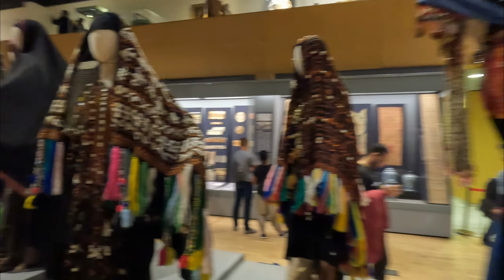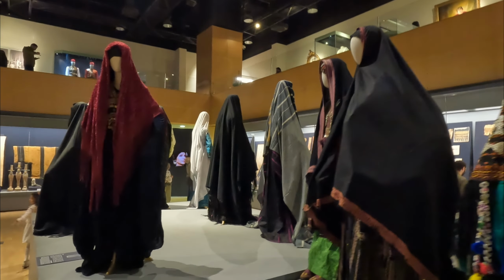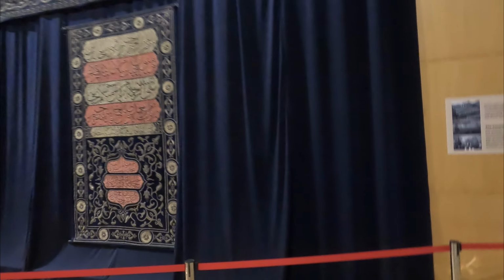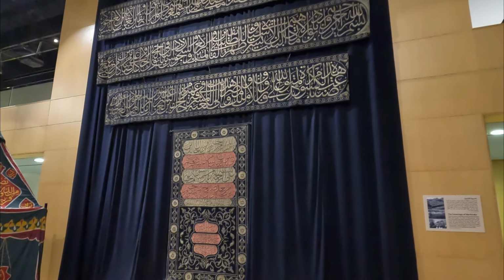To the side, there is a section dedicated to linen. Now, if you've ever heard anything about Egyptian cotton, you will know that linen is quite central to the culture. And these drapes once hung on the Kaaba, which is the geographical center of Islam.